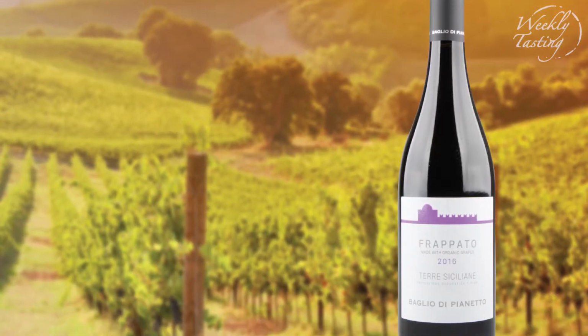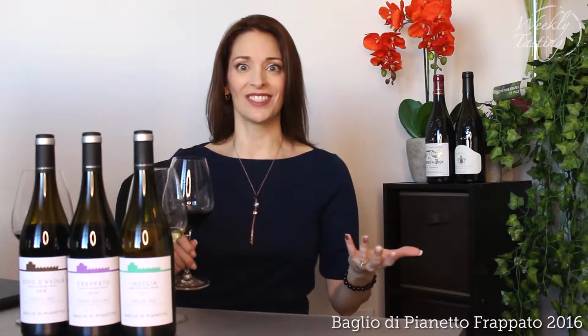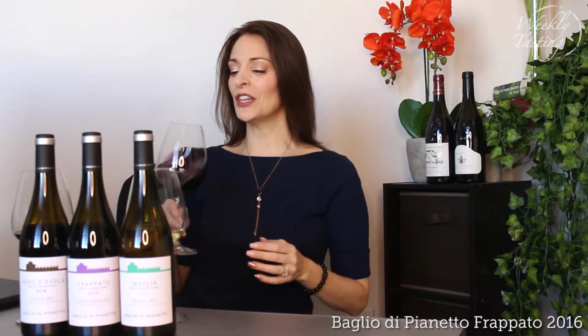The next wine we have is Frappato. Frappato is a red grape variety, and it is indigenous to Sicily, and these are all certified organic wines that we're showing here. And this wine Frappato reminds me of Beaujolais, if you like Beaujolais, or perhaps Pinot Noir, but it's not as high in acidity.